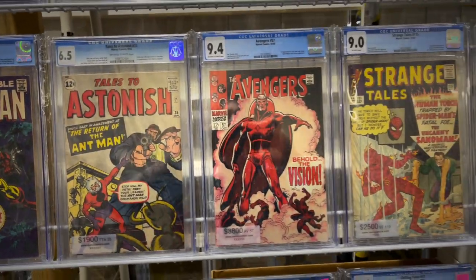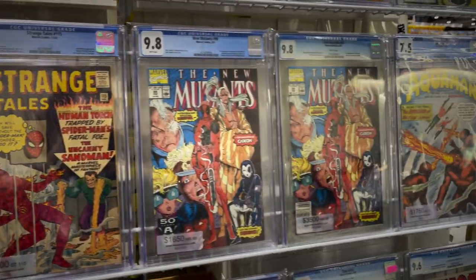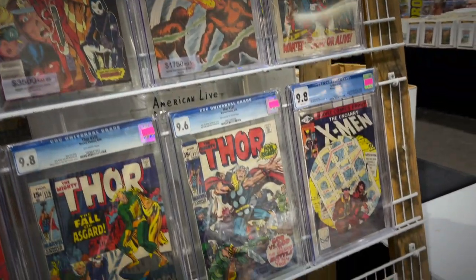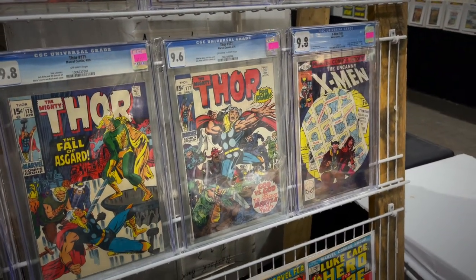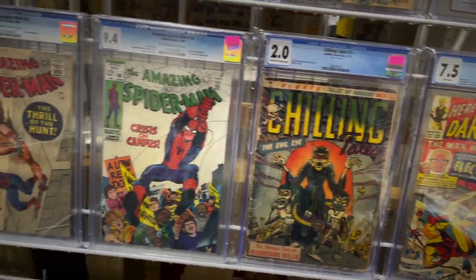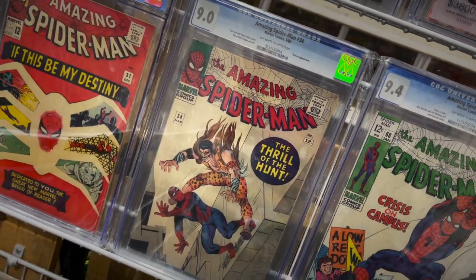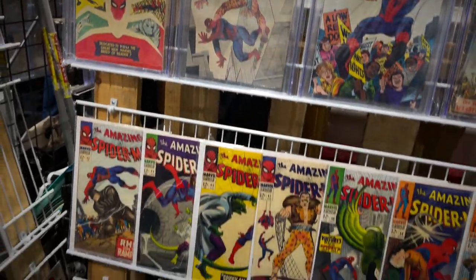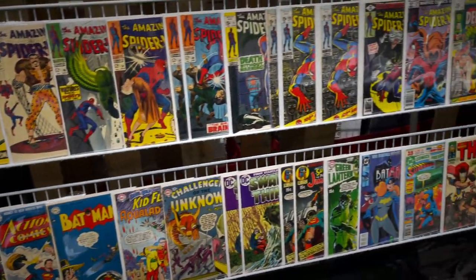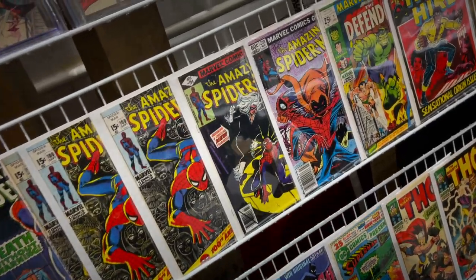Some more Tales to Astonish, first Vision in the Silver Age. Got New Mutants 98, always popular, especially now. Classic X-Men 9.8 for the Days of Future Past. Some Spider-Man keys. We just talked about this during the Hot 10. Shout out to Comic Tom. Amazing Spider-Man 34, 31, and some more raw ASM keys. And some other keys as well. A little BA-12 action. Some of my favorites here, Amazing Spider-Man 238.